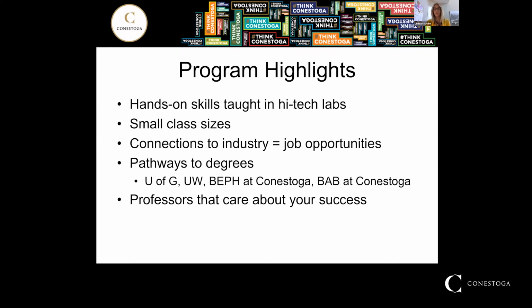And second point, we have small class sizes, which means that when you're in the lab, there's a maximum of 35 students, and you get to actually use all the equipment and instrumentation and perform the skills yourself. You're not just watching a partner do all of the techniques and then leaving the lab not knowing what happened. You're actually immersed within the skills themselves, if that makes sense, and you're carrying out all of the techniques that you need to be successful when you graduate in industry. So small class sizes, lots of hands-on skills, and connections to industry.